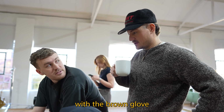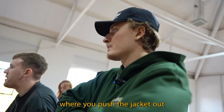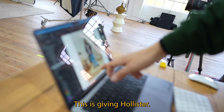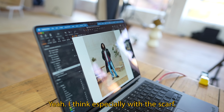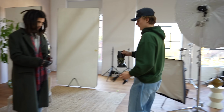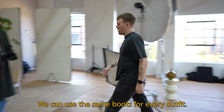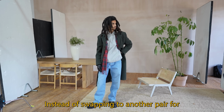Okay, let's try and do a shot where you push the jacket out and put the hands in your front pockets. This is giving polyester. It's a bit preppy. Yeah, I think especially with the scarf. Black boots and black gloves. Just for consistency and continuity, whatever it's called, we can use the same boots for every outfit instead of swapping to another pair for just one outfit.